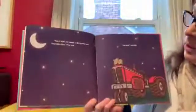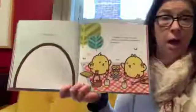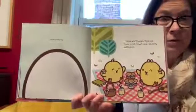And at night, we can sit on the tractor and count the stars, Peep said. Too dark, said Egg. And it does look a little dark out there, but Peep doesn't seem to mind. And Egg also would say, I'm not hatching. Can you do that in your best voice with some grumpy attitude? I'm not hatching.